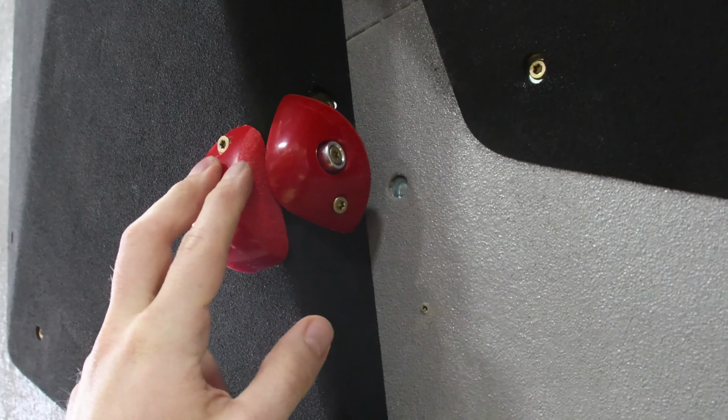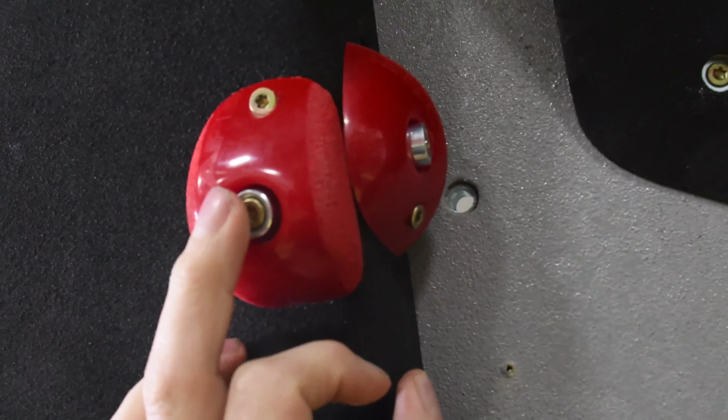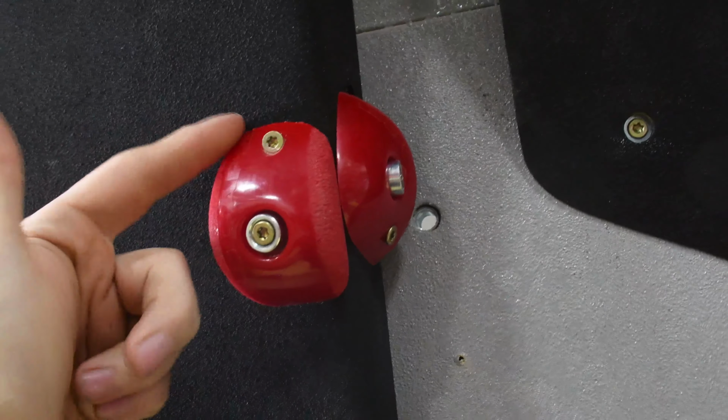And so the set screw doesn't actually sit flush in there like it should. What we're gonna do is, here at Escape, we're gonna re-drill these to make sure that those screws do sit flush, but we don't want this ever to be sticking up to catch a thumb or catch a finger on. So that's one thing that we want to be looking for.